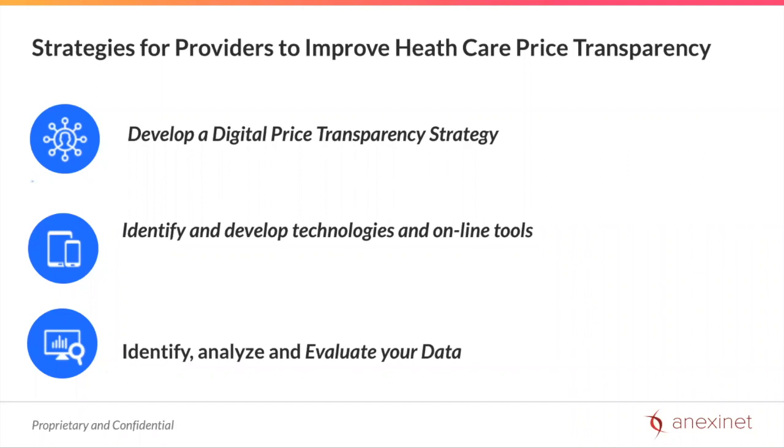Identify, analyze, and evaluate your data in order to deliver personalized, real-time, secure information and transparency as a unique position for acquiring and servicing patients and to build trust and loyalty.